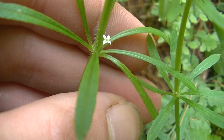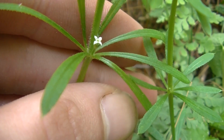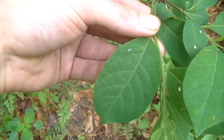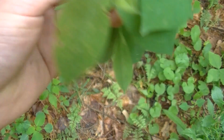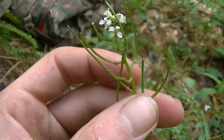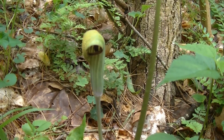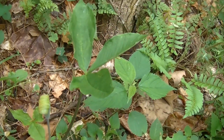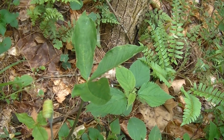Some other edible plants in the area include cleaver. You can see its four-petaled white flower here. This flower is extremely tiny. There's plenty of spice bush everywhere here. There's Canadian wood nettle here as well. Of course, there's garlic mustard, which I pulled up. There's Jack in the pulpit with its extremely distinct flower and very unique leaf pattern.